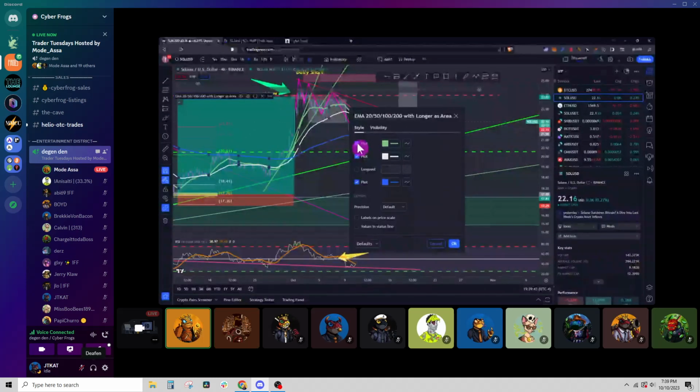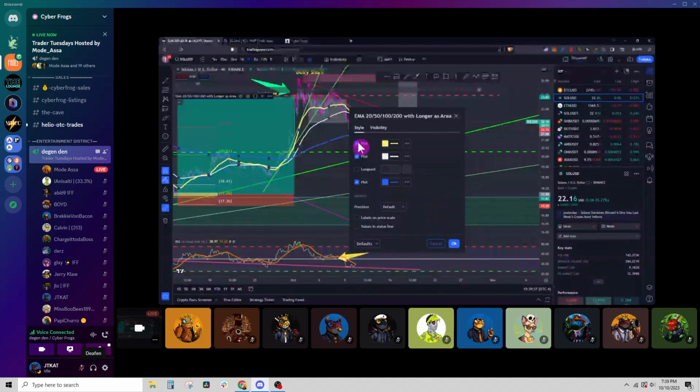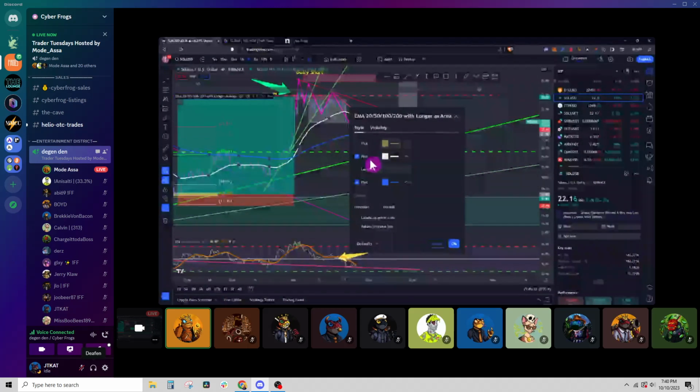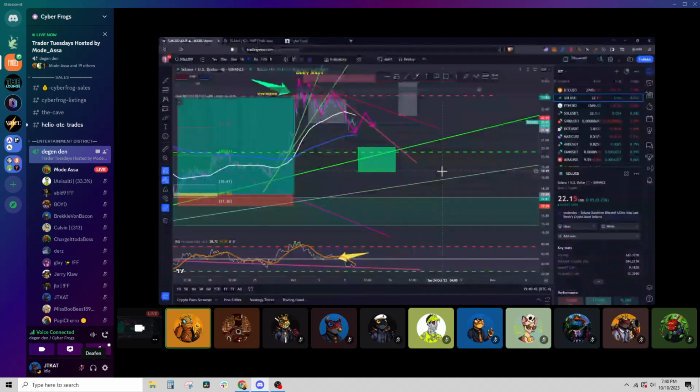So you see, I have the lowest time frame. I'll change the color so you can see a little better, yellow. There you go. So I have the shortest time frame turned off because I'm not trying to react so quick and so immediately. I want to see more of basically the 50 and the 200. This is a free indicator you can use just by going up here to indicators and typing in EMA when you see 20 50, with longer as area, which I have turned off. You can turn it into a fill if you want. But I turn the shortest time frame off, and then I have the middle as my short time frame and the longer as my long time frame. I don't know if that helped answer your question, but go ahead.